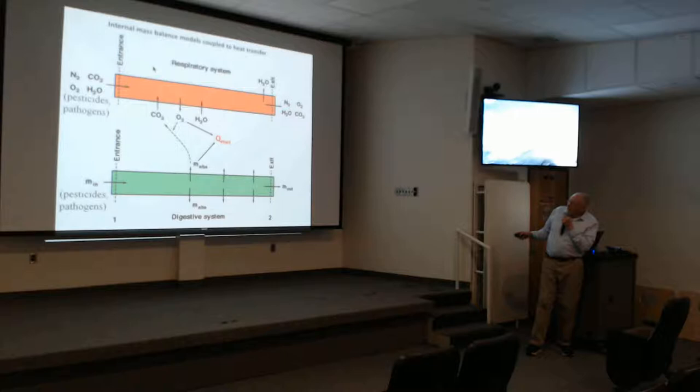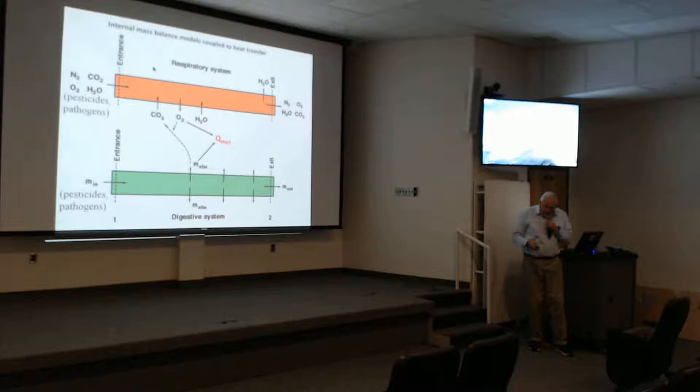Knowing what these two fluxes are going to be determines what's going to happen when we've got air that we're pulling into the respiratory system, how much exchange there is going to be. We're going to saturate that air with water vapor, and then we can compute how much is going to come out the other side. So we can do a mass balance on the respiratory system with imaginary entrance and exit, and on the gut. And if there are pesticides or pathogens in the air, or in the food or water, then we can determine daily dosages of toxic substances. So it becomes a very generic way to approach a lot of environmentally related problems.